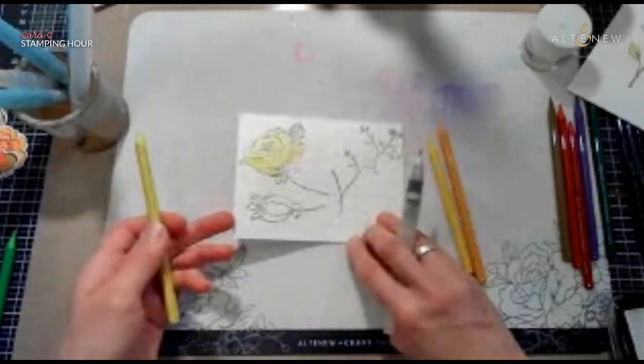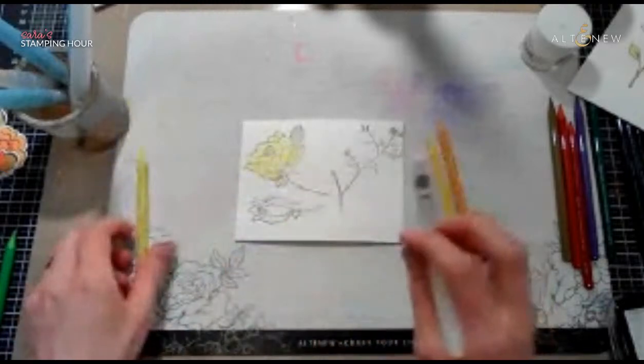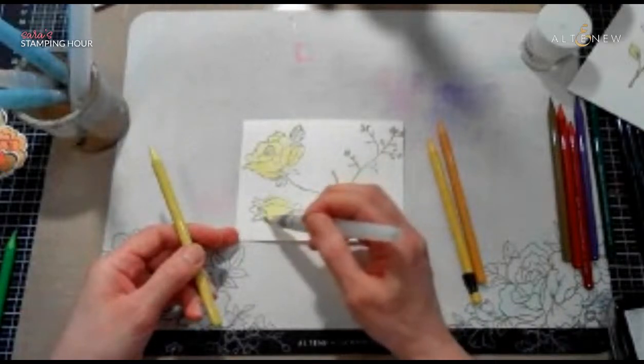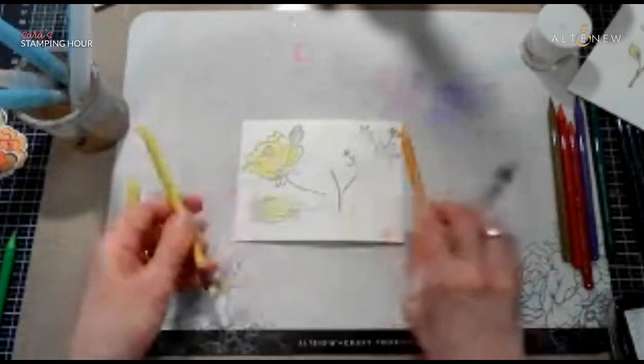Okay, so I'm starting off with this yellow. And this one is, let's see, this is lemonade. So I've got some lemonade. Let's add in a bit down here for our smaller one, too. And just keep building up. So the next color here is fresh lemon.